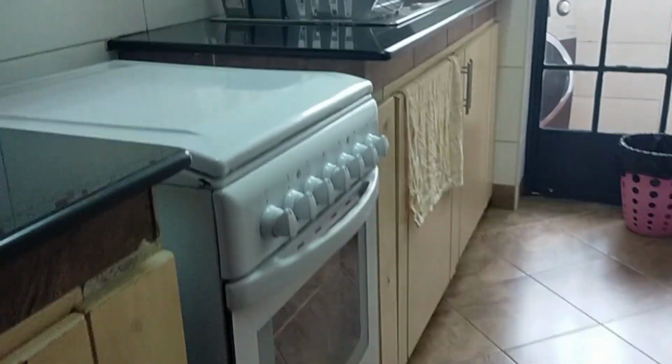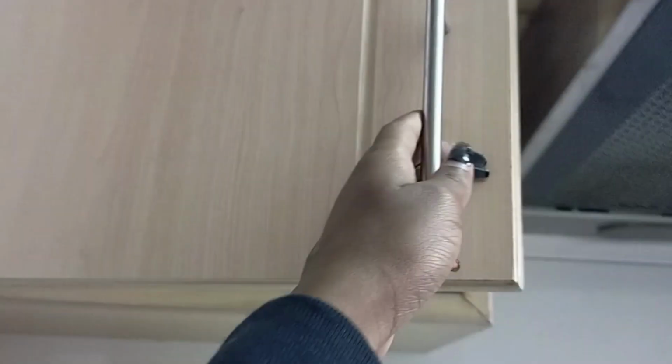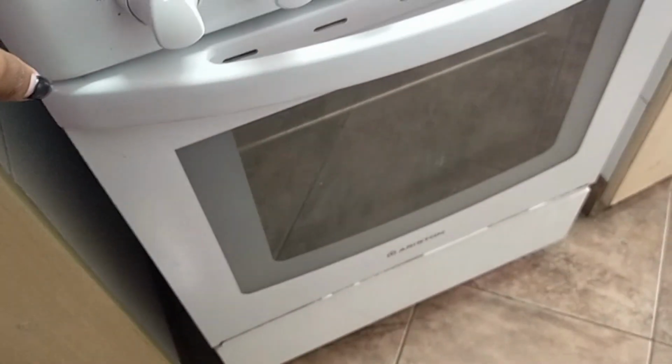Next we are heading to the kitchen. So there's a fridge placed there. Wow, fridge. We come this way now, that's the kitchen, microwave. What's over here? Okay, then there is this cooker.